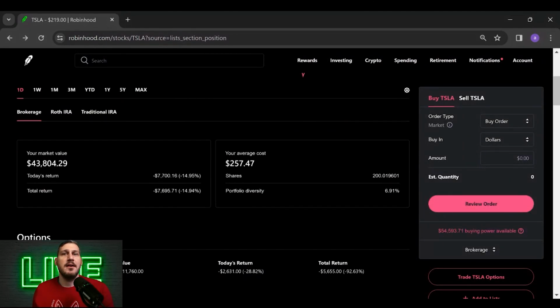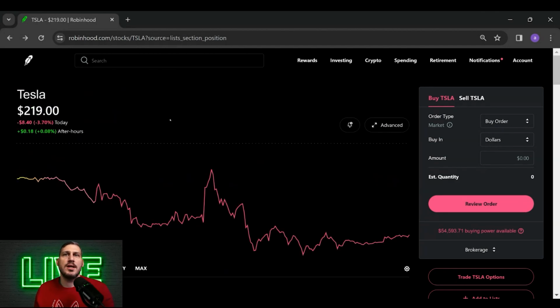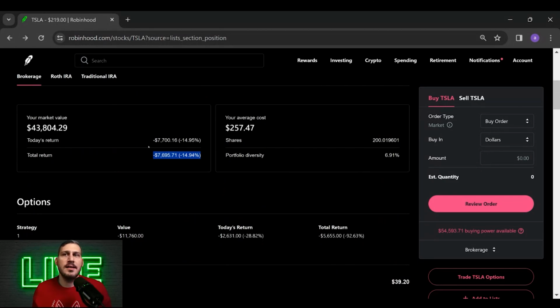The problem is I paid $51,500, but as you can see right here, it's only worth $43,000, which means that I'm actually down automatically $7,700 or 15%. Why? Because I paid $257.50 and the share price right now is only at $219. But as I mentioned, I collected around the same amount in premium, so I'm actually not underwater if you take into account the premium that I collected. Hence why I love covered calls and cash secured puts, because you keep collecting the premium. So in reality, although it says I'm 15% down, I just showed you that I am actually even on this play.